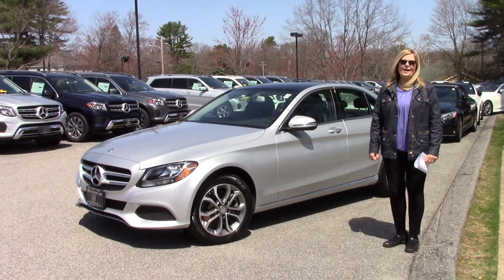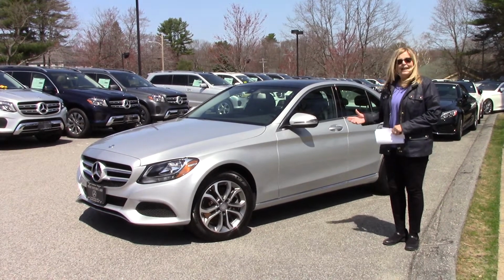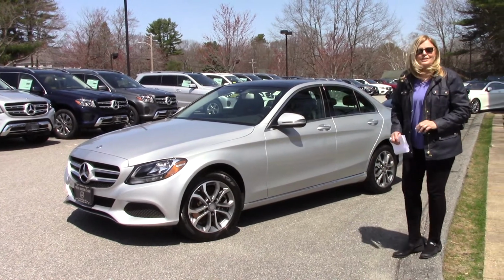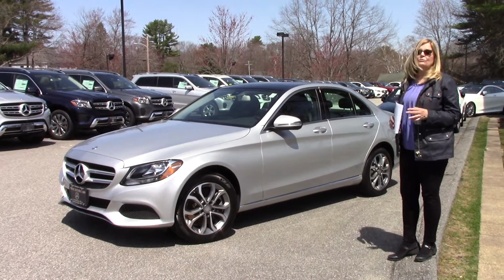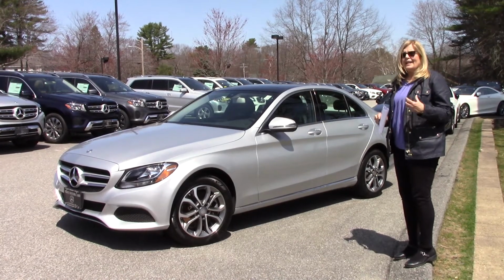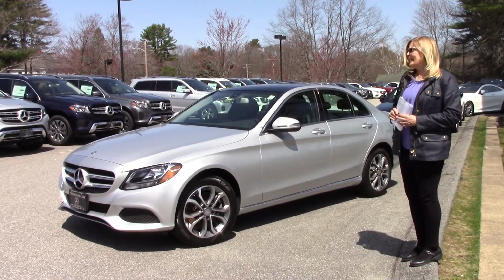It's Sandy Thal at Prime Motorcars Mercedes-Benz in Scarborough, and this is our 2016 Iridium Silver C300. It's completely different than the car you're driving now. I think you are going to really love the changes. It's a little bit larger. It has more electronics that are really updated.